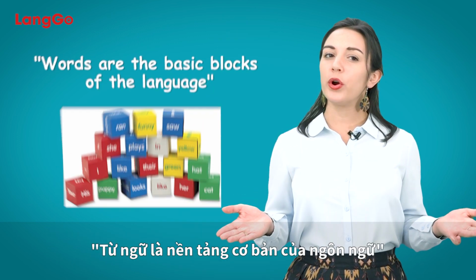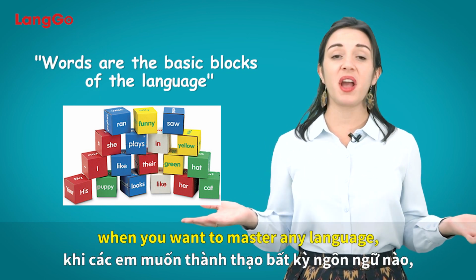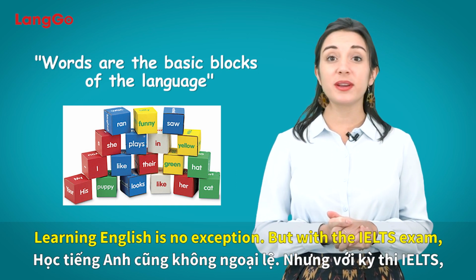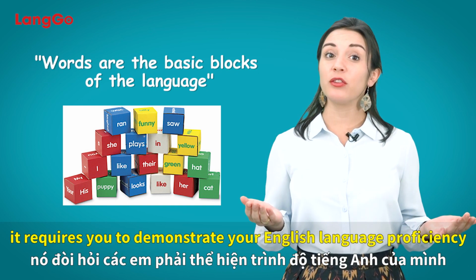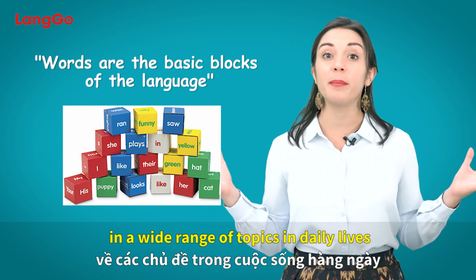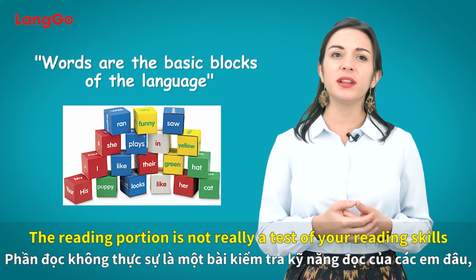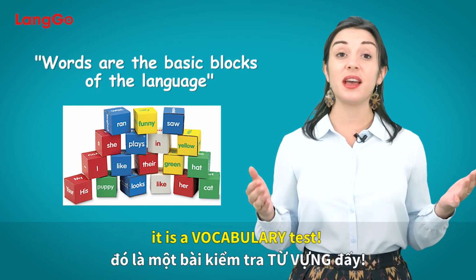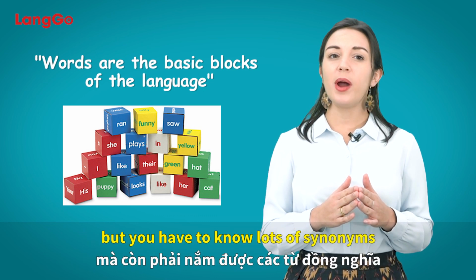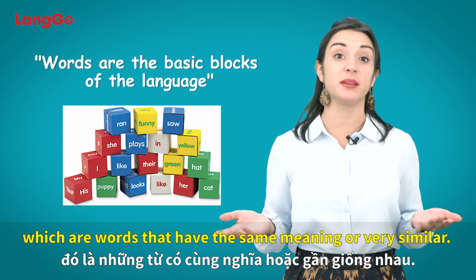As you know, words are basic blocks of the language when you want to master any language. You have to learn the vocabulary. Learning English is no exception, but the IELTS exam requires you to demonstrate your English language proficiency in a wide range of topics in daily life and in academic fields. The reading portion is not really a test of your reading skills, it's a vocabulary test. You not only have to know lots of vocabulary, but you have to know lots of synonyms, which are words that have the same meaning or are very similar.